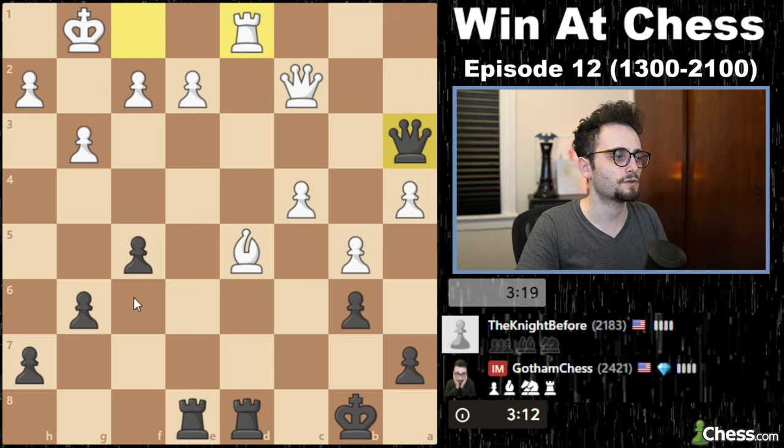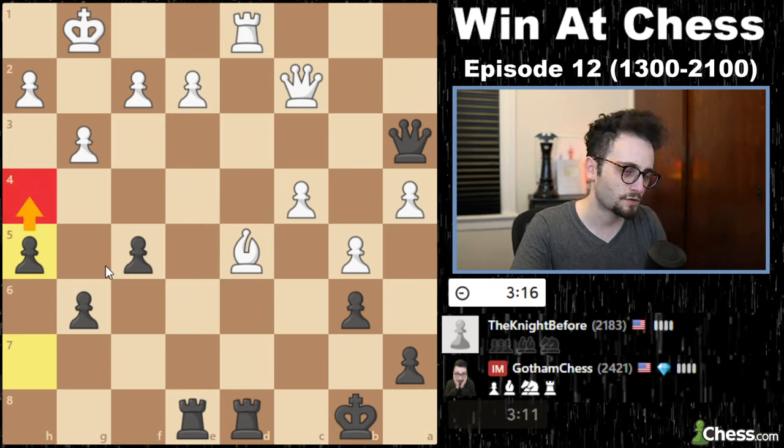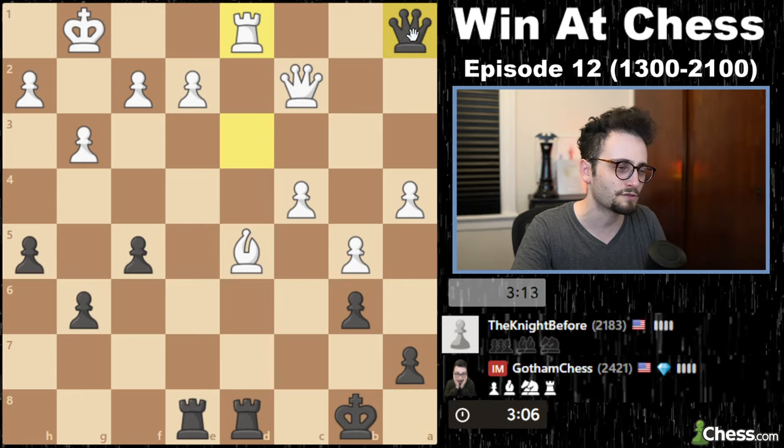Rook d1. Okay, now I'm going to play h5. I think I need to create counterplay. Rook d3 I was not super afraid of. I guess I can go back. I mean, if my opponent offers me a draw, I got to really consider this draw. I don't want to draw, but I might not have much of a choice.